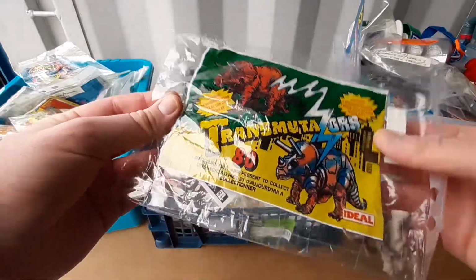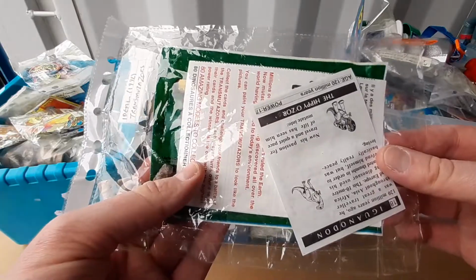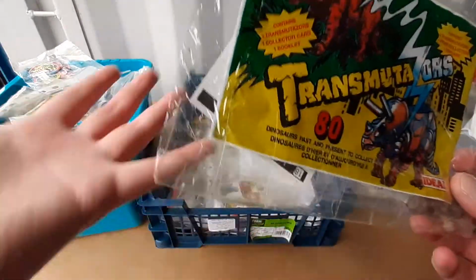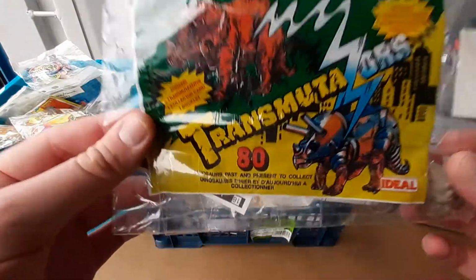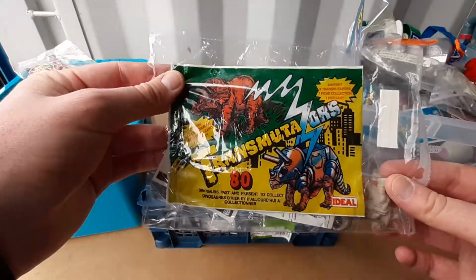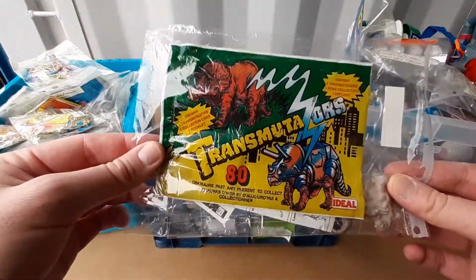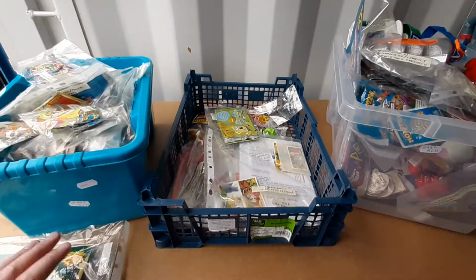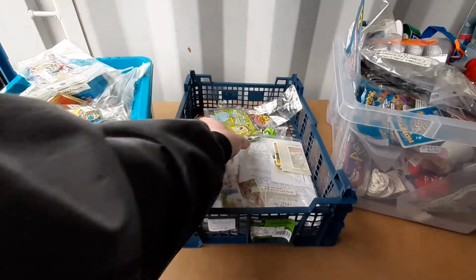So yeah, these are pretty nifty. It comes in the original packet. It's got all of the little cards and leaflets and stuff with it. So that's a really nice find. As I said already, they're not too expensive. They are impossible to find, these. But something like this with the packet, that'll be quite appealing for someone if you collect these. It's probably worth maybe 15, 20 quid. It might be a little more though, we will see.